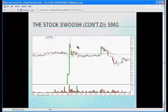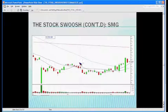You do not short into this. This is a no-no. It's not going to work. A $4 move in 3 minutes, and you're looking to short it as a gap down, it's not going to work. When these things do not work, they really don't work. And you're not going to lose money, because now you know about the reverse swoosh, which is the swoosh, but just in reverse of your bias.